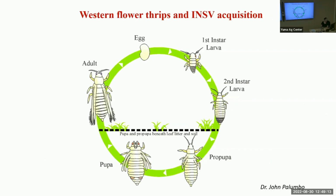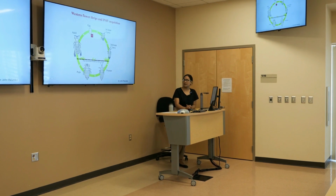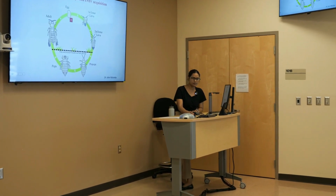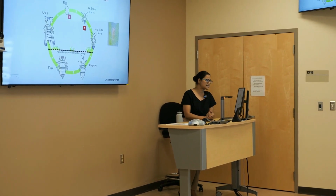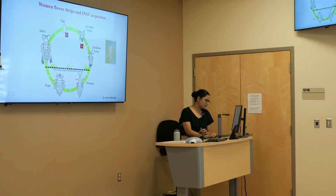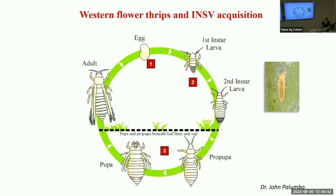Western flower thrips and acquisition of the virus, INSV. Thrips exhibit three different types of life stages. Eggs are laid within the leaf, so the female injects eggs underneath the leaf surface of an infected plant. Eggs then develop into the feeding stage, first instar or second instar larva. Larva then undergo pupation and develop into a non-feeding stage, pupa and propupa. This is a soil-dwelling stage, and they are primarily limited to the soil layer. Pupa then develop into an adult.